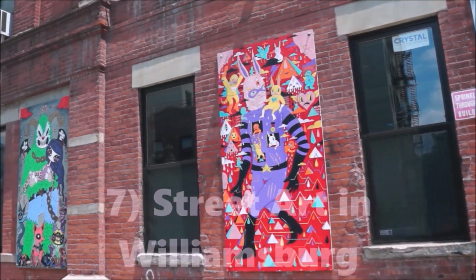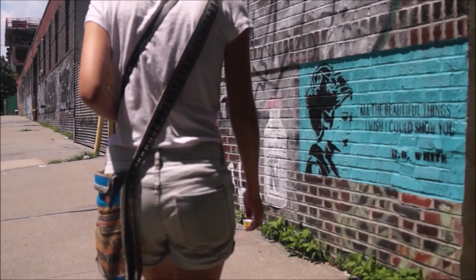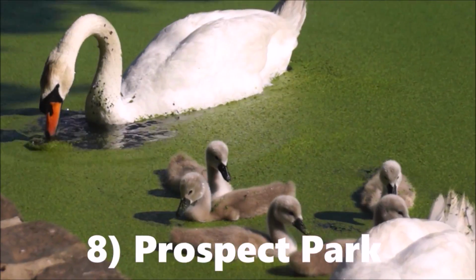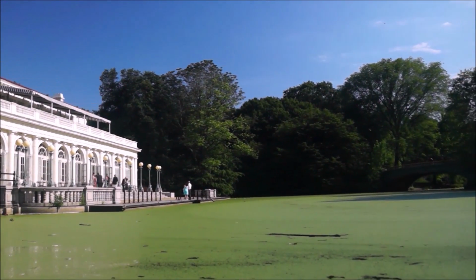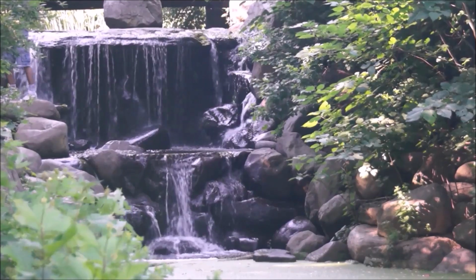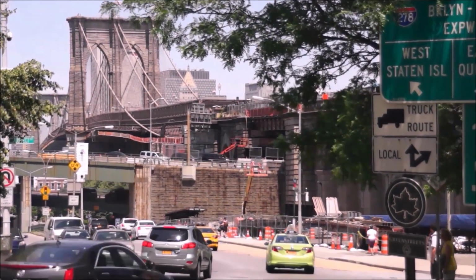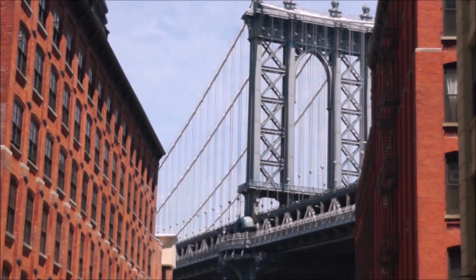We got to see a lot of cool street art around Williamsburg, including murals around Bedford, Fillmore, and Roebling. This is a massive park located in Brooklyn, and it was designed by the same landscape architects who brought Central Park to life. Visiting the historic district of Dumbo, and that stands for Down Under the Manhattan Bridge Overpass. You can walk along the riverfront for a great view of the Brooklyn and Manhattan bridges and the Manhattan skyline.